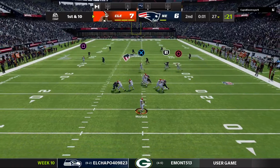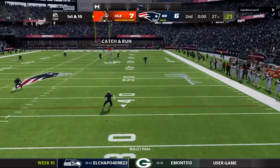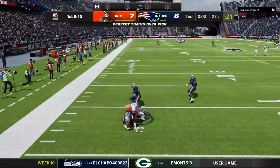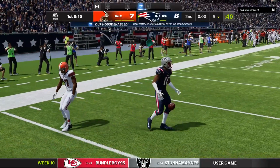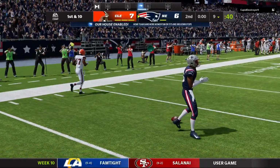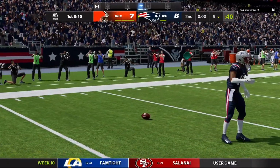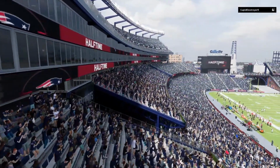Final play of the half, Mayfield. Taking a deep shot here for Hardman. He rifles one that's intercepted. Adrian Amos with a pick. And he will be brought down as time is now run out on this first half of action. So we come upon halftime, and it's the visiting Browns with the lead.